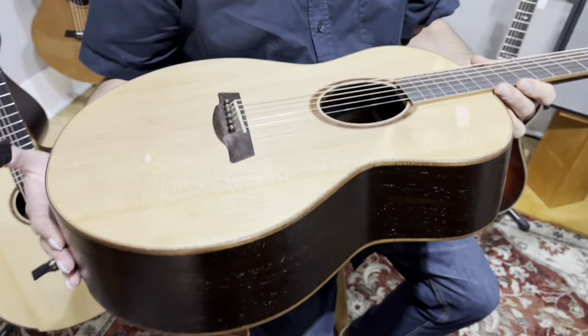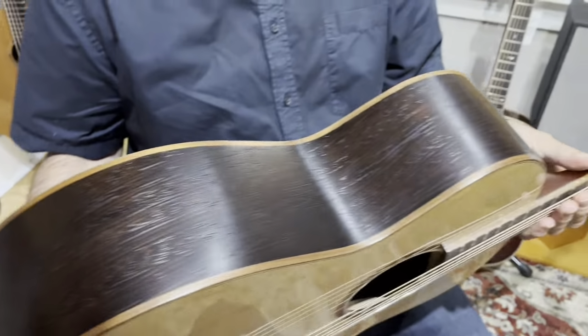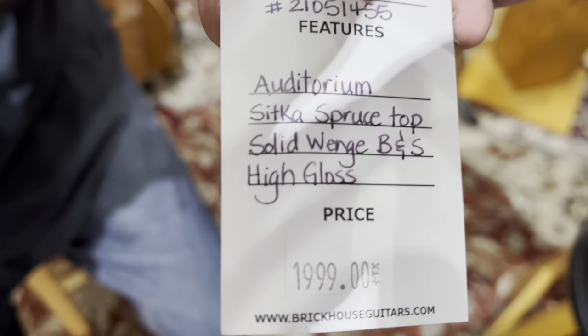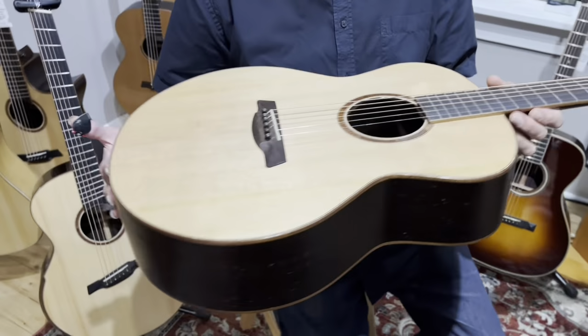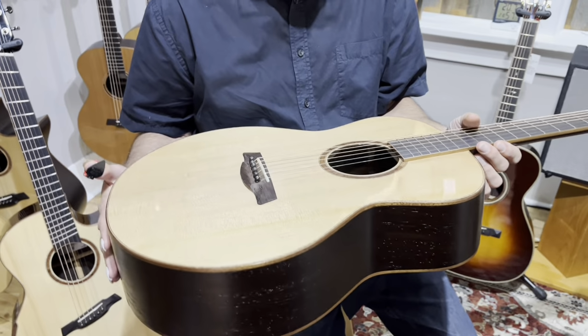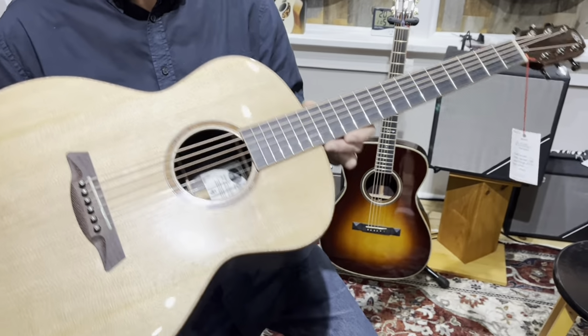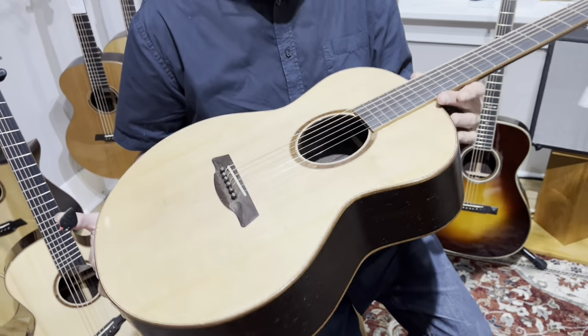But yeah, no. So that's the base model. That's right. Look at this. Look at that price. That's stupid. It's stupid for that guitar to be that much money. I've literally played hundreds of guitars in my life that are at least three times that price that don't even come close to that. Yeah, this is kind of nuts.